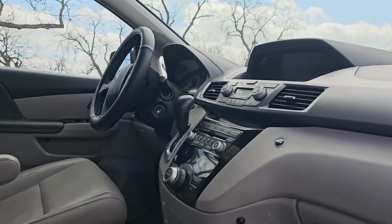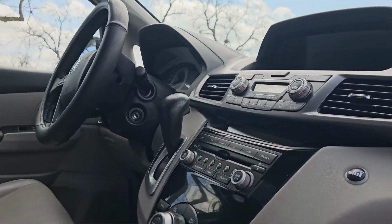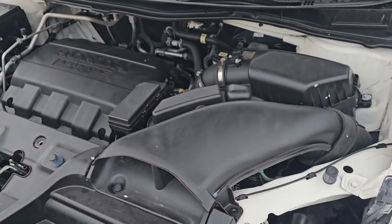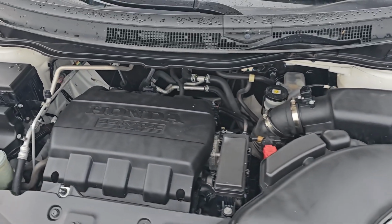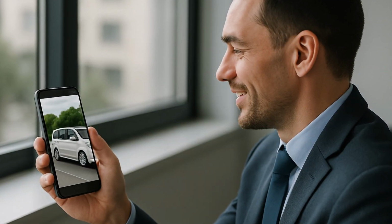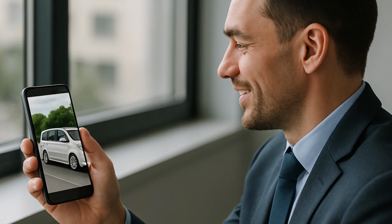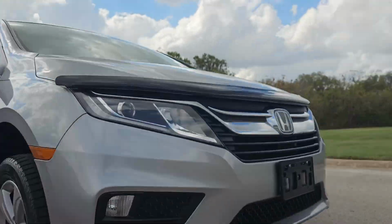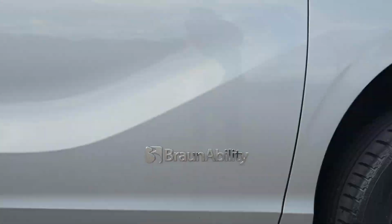Like any vehicle, check the mileage and general wear. And remember, most conversions don't affect the engine, but it's still vital to test drive and listen for unusual noises. If you are not in our local Austin, Texas area, we will assist with a video call and answer any questions you may have.